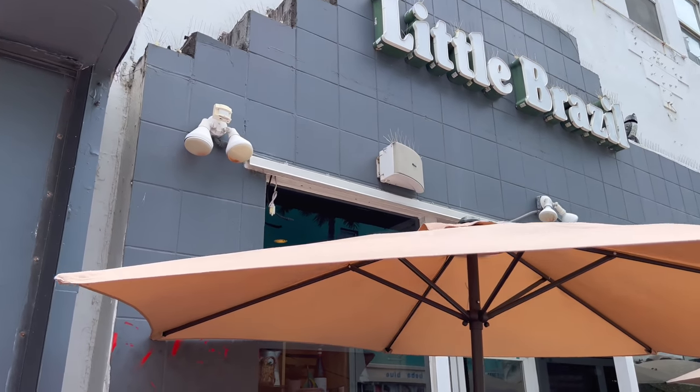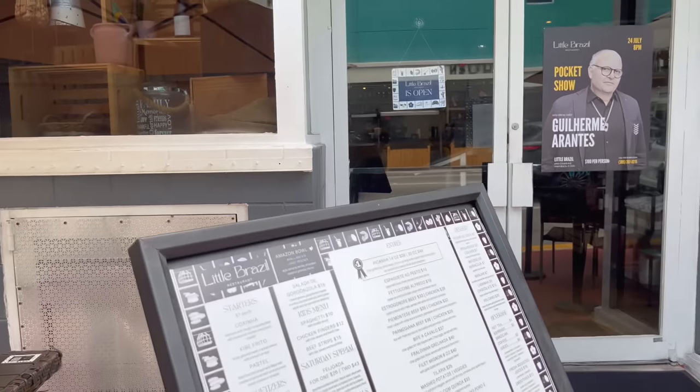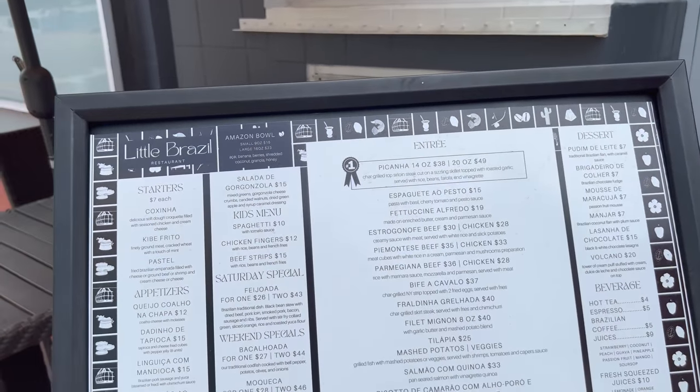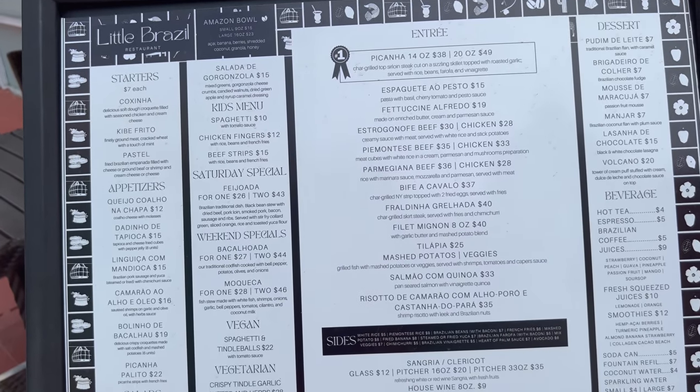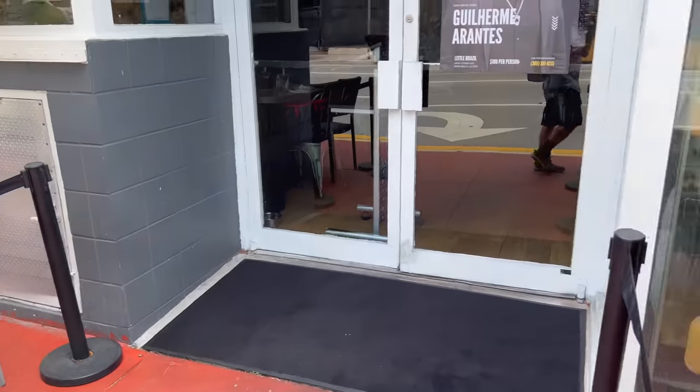Brazilian restaurant. So as you can see here, they have a lot of variety. Especially if you love Latin American cuisine and American cuisine. You even have filet mignon here.